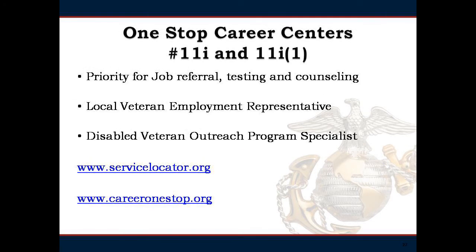Block 11I, State Employment Agencies. Once you leave the military, there are state employment agencies to assist you in finding a job, but they provide a lot more. The state employment agencies and one-stop career centers have veteran employment representatives specifically there to assist you in a wide range of employment issues.